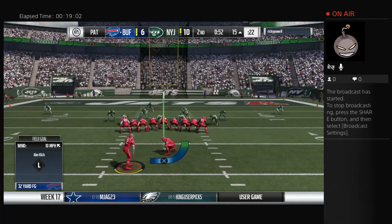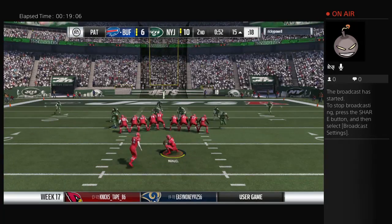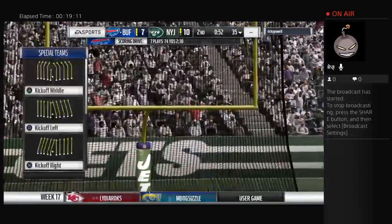But they're finishing the first half in fine style, putting that one in the end zone. They did, and they didn't leave much time on the clock either. Well done. And they're back within a field goal. It's 10-7 now.